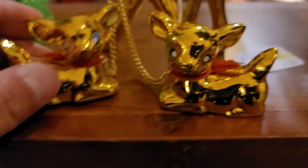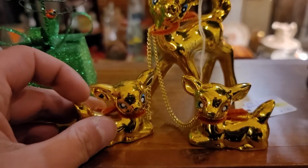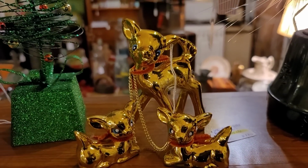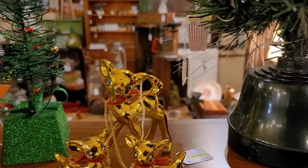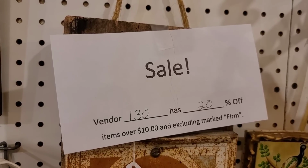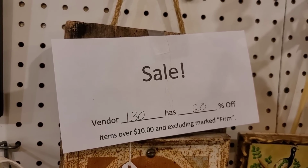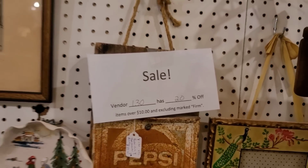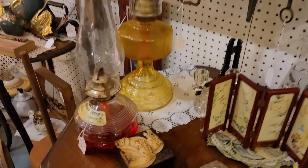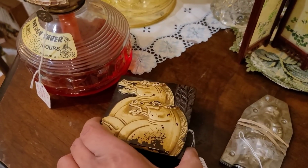Now here we have a little gold deer family. This is the little chain gang here. They're absolutely adorable, and I think they're going to go great for Christmas. So we did decide to go ahead and pick those ones up today. And even better, the vendor is having, as I said, a 20% off sale. So we snatched up those gold deer. And here we find a Hickok.